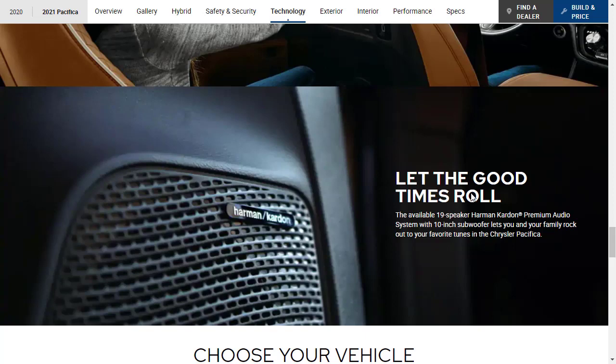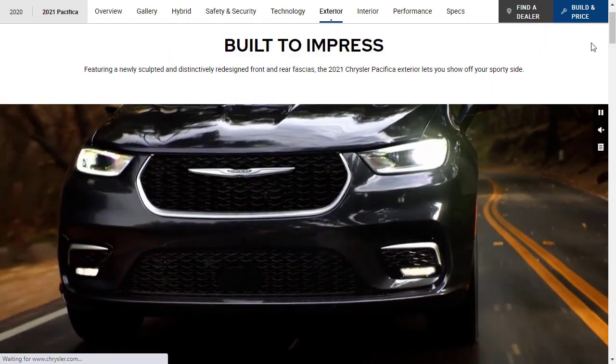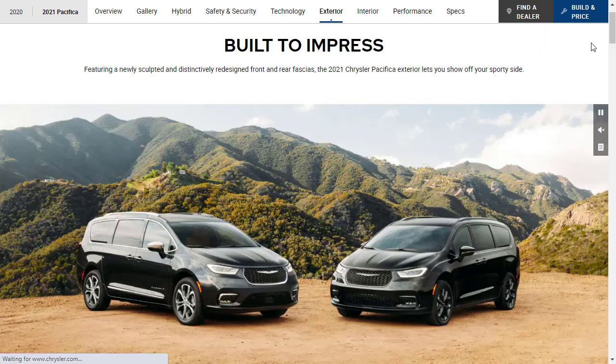Lastly, on this technology page, they're showing the available Harman Kardon 19-speaker sound system. It's got a 10-inch subwoofer as well. It is worth noting the Chrysler Pacifica in the Pinnacle trim comes standard with this sound system. Okay, so we went through the safety and security features. We went through the technology features. Now, let's talk about the exterior features of the 2021 Chrysler Pacifica.